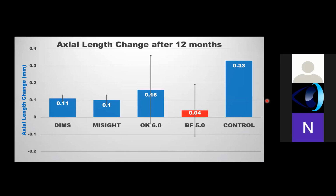So here, what we see is the absolute change in axial length, or the average axial length change in the treatment groups after 12 months. So as Randy said, the data has been published in the Volt study for 12 months, soon to be published in 24 months. So we're super excited to see that.